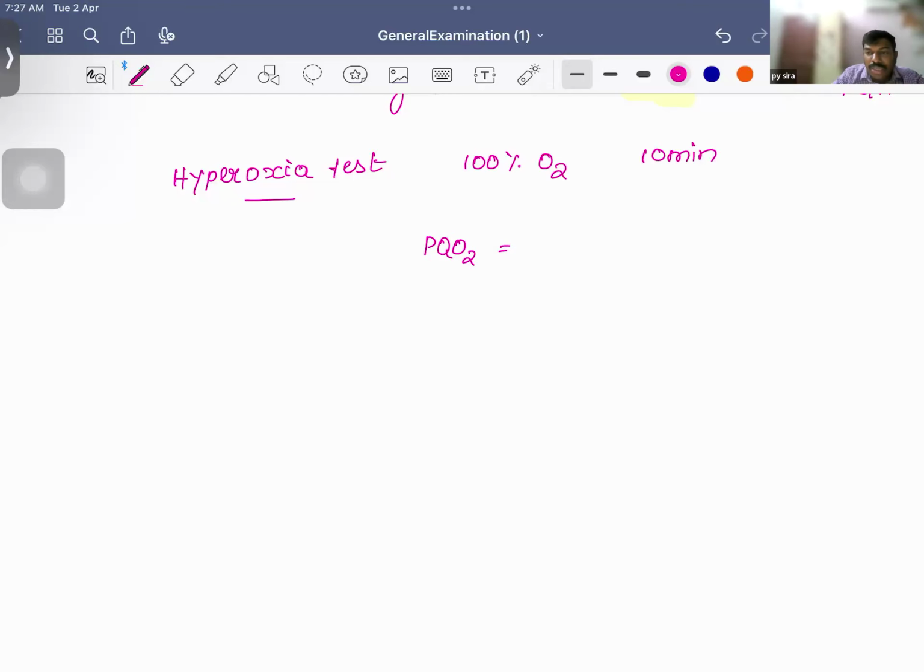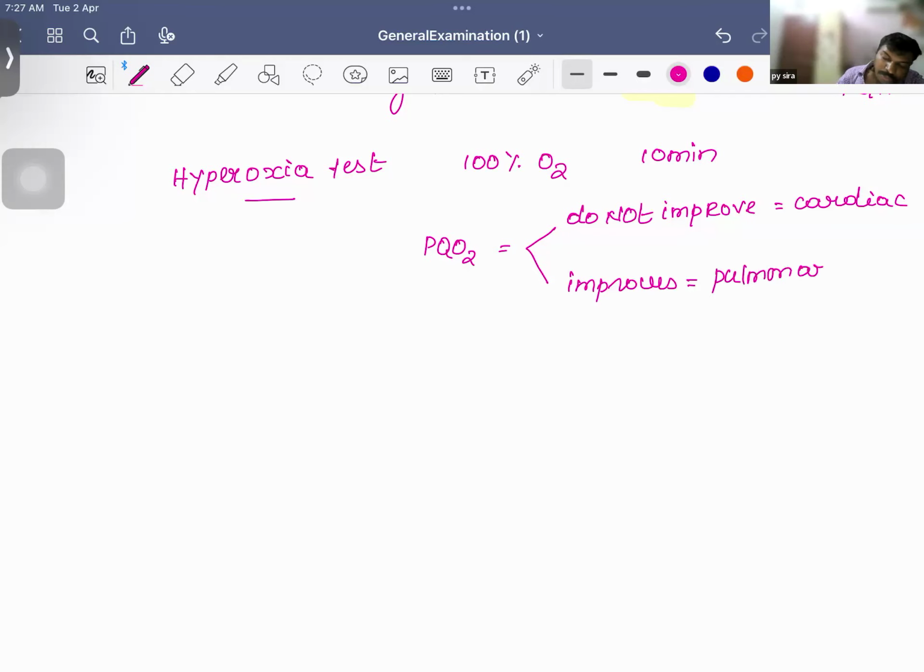Okay, because நிறைய டைம் வந்து இது வந்து சில பேர் குழப்பிப்பாங்க. When PaO2 does not improve, then cardiac cause. If PaO2 improves, okay, then it is going to be pulmonary cause. Pulmonary cause. Okay, that is very very important thing.